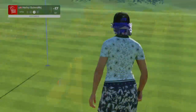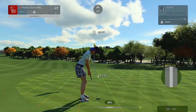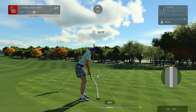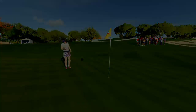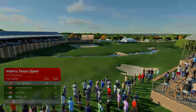Oh, that's outstanding. Another great shot by our leader. Now this putt to get to 18 under par. Oh, that's good grit there. And that'll put a little pep in your step, up and down from the bunker, in for the birdie.